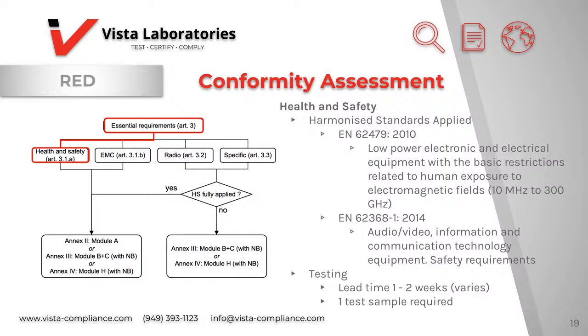Conformity assessment. For example, for a Bluetooth 2.4 GHz device, the health and safety standards that apply are EN 62479:2010, which covers low-power electronic and electrical equipment, with the base restrictions related to human exposure to electromagnetic fields 10 MHz to 300 GHz, and EN 62368-1:2014, which covers audio and video, information and communications technology equipment, safety requirements.